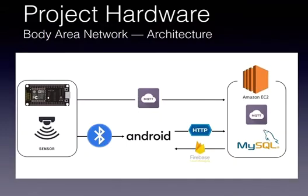So this is the architecture of our project. First, every user has a wearable device that's composed of the board and the sensors. And once abnormal values are detected, the data will be sent to our cloud server over the MQTT protocol. And then the server can use Google FCM to push a message to the Android app, so the app knows it should start fetching data from the server for display.